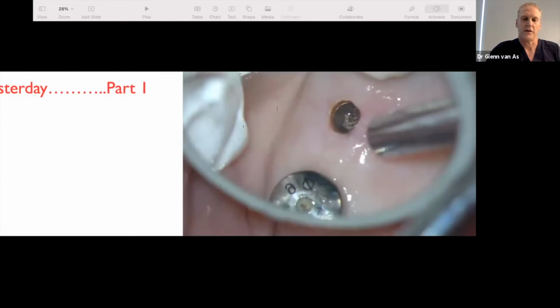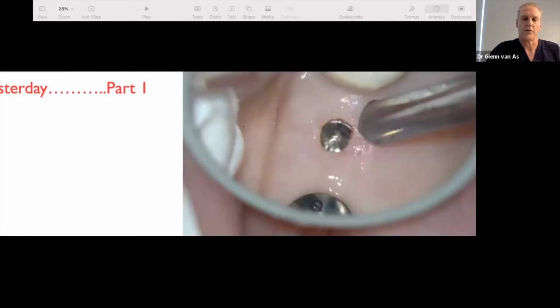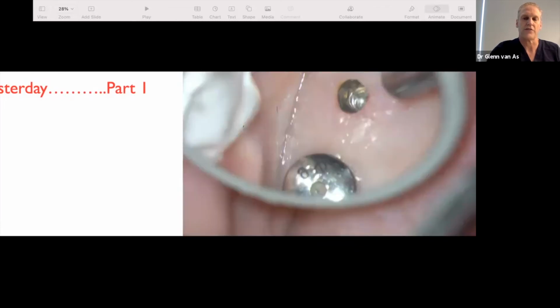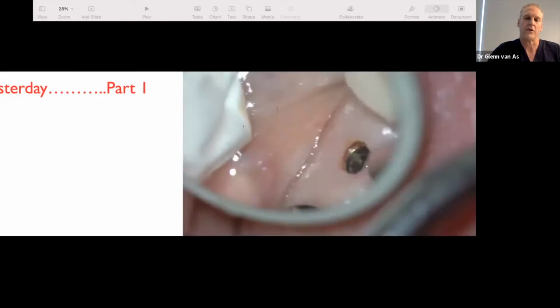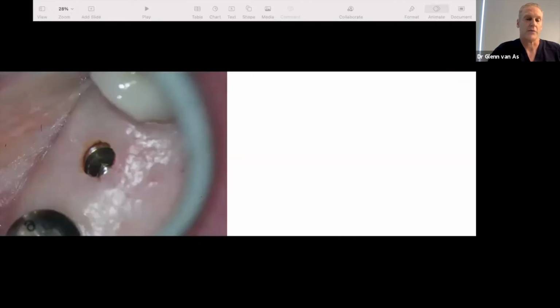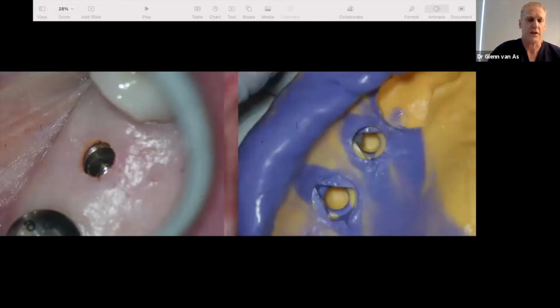And you'll see here, I'm blowing a little bit of air, you can see the shoulder, and I was able very quickly to uncover the tissue and be able to do the impressions the same day. Saving, no flap to uncover and no blood. And this is immediately afterwards, able to put a couple impression posts in, close tray, and take our impressions the same day.